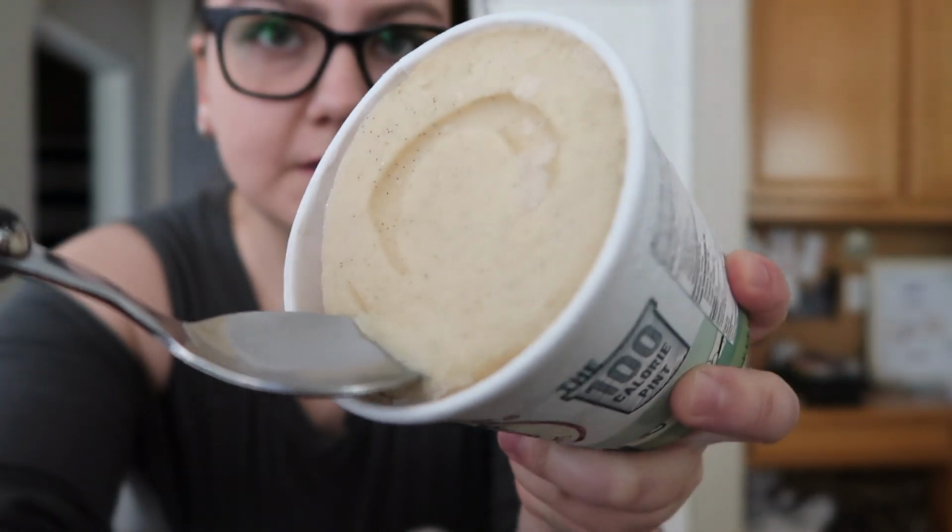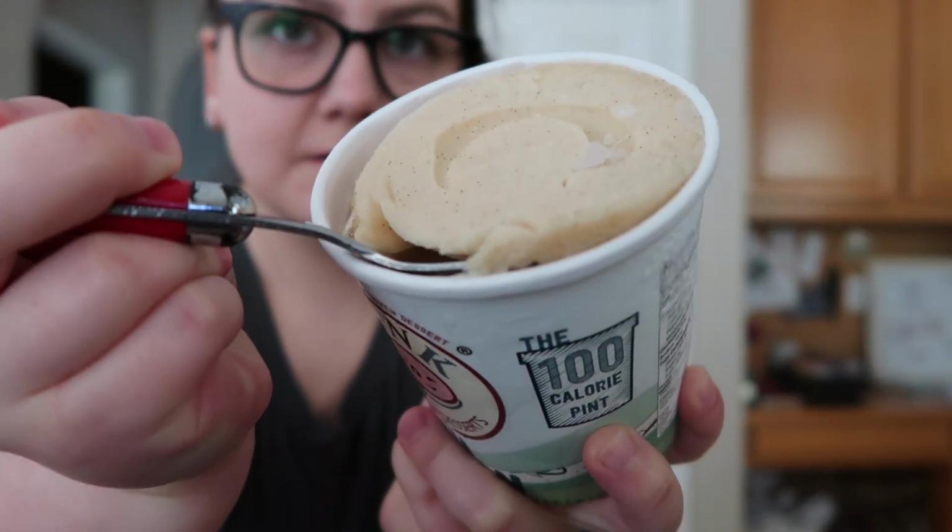One last time, let's dig in. Oh, that's a lot. This definitely has a vanilla flavor to it, specifically vanilla bean. It's not really bad. I would say it's better than the cheesecake. It definitely tastes more like vanilla bean to me than the cheesecake tasted like cheesecake to me. There is an aftertaste, which I usually expect, especially in something as plain as vanilla. It's a plain flavor. It's a good canvas for other things.